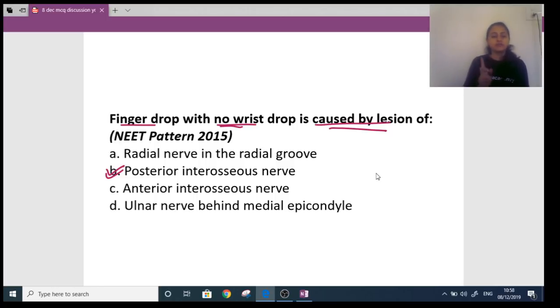First of all, when you read this question, do not get confused that no wrist drop means that it will not be radial nerve. Whatever question you get in your exam on anatomy, try applying it on your body itself. Like finger drop with no wrist drop, that means the wrist is not dropping but the fingers are dropping. So why are the fingers dropping? Because the fingers cannot be extended. And what extends the fingers? We know extension is a function of the radial nerve, so the answer has to be some radial nerve.